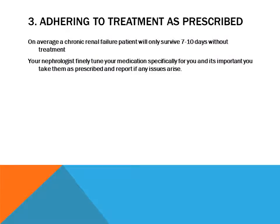The last part is adhering to treatment as prescribed. A typical patient will survive about 7 to 10 days without their treatments. But even missing a day of treatment, a few hours throughout the week, or an hour of treatment can affect your health in a bad way. So try to show up for your treatments on time and be there all week. Don't check out early.